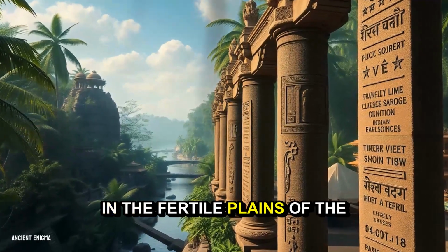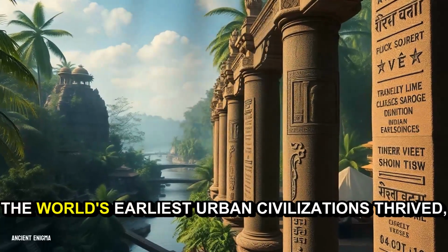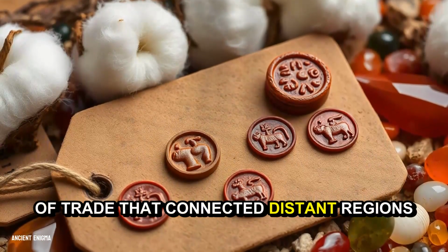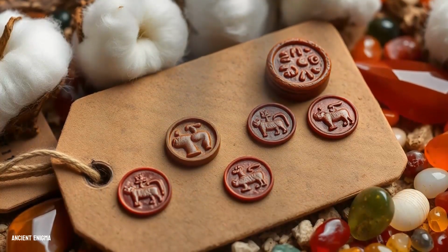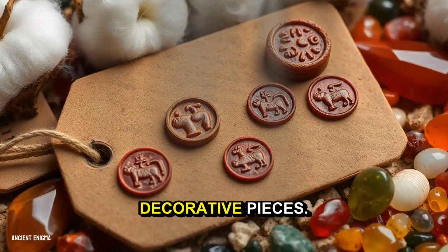In the fertile plains of the Indus Valley, where the rivers Indus and Saraswati once flowed, one of the world's earliest urban civilizations thrived, and with it, a sophisticated system of trade that connected distant regions through cryptic markers etched into small, intricate seals. These seals, often made of steatite or terracotta, were more than just decorative pieces.